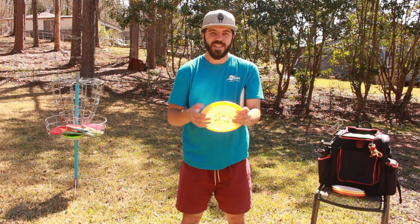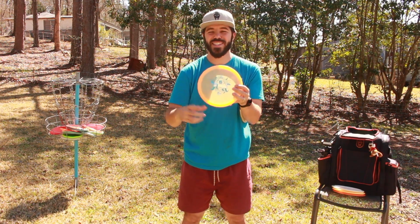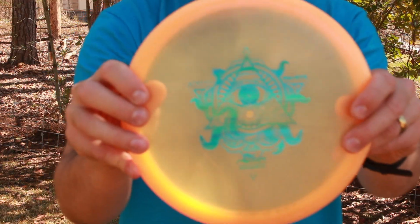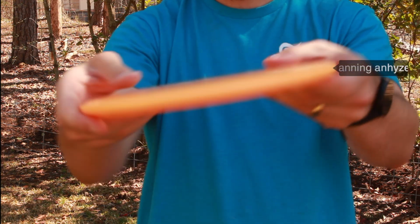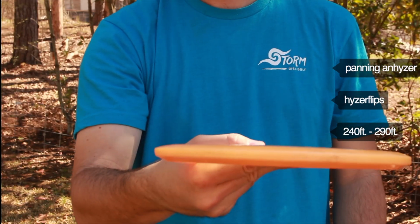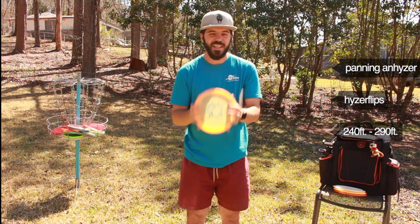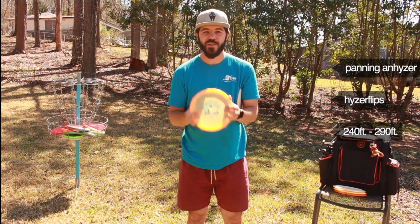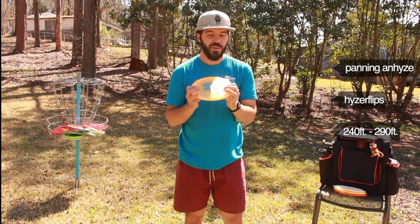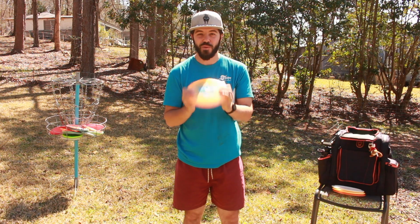Just under that is another Category 3 eye, but this is not the 3X. This is just regular 3, and so this is flippier than that one. This is buttery smooth off the drive, getting a nice hyzer flip to turn and just letting it glide for days. These eyes glide forever and ever, and they're nice and understable to neutral depending on your arm speed. And so it's just been a great addition to the bag. I really like it a lot.